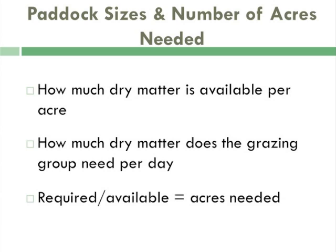And then second, you need to know how much dry matter the grazing group needs per day. And so we're going to be doing these calculations per grazing group. So it might be your milking group. You could do a calculation separately for your heifers and for your dry cows if you're grazing each of those in separate groups. You would do the paddock size calculation separately for each of those.